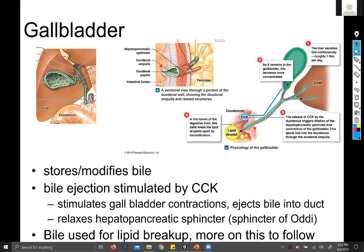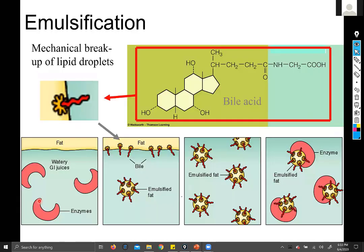By the way, the gross anatomical structure here, where the two ducts release their fluids, is called the major duodenal papilla. It's called the major one because there's a minor one, which is where the accessory pancreatic duct empties. The accessory pancreatic duct only delivers pancreatic juice. The major duodenal papilla is attached to both bile secretion and pancreatic juice. So bile is important. Here's why.